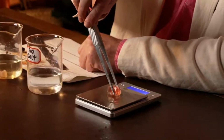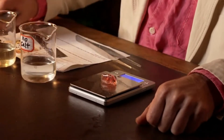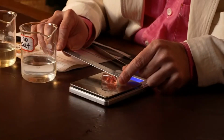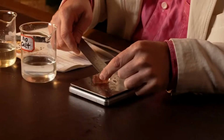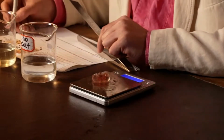Now let's look at the gummy bear in the pure water. There's no salt in this beaker at all. Let's pop him down there. Wow, he weighs 5.7 grams. And he measures 36 millimeters long and approximately, it's a bit difficult measuring these squishy gummy bears, but we'll do our best, 16 millimeters wide.